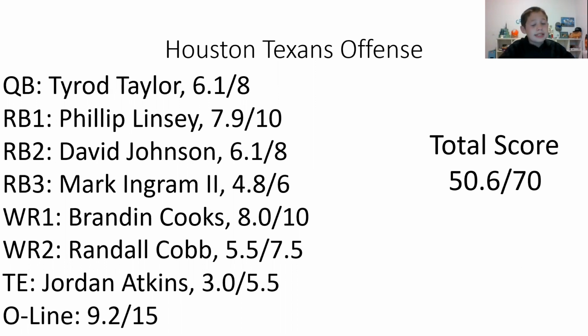Then at running backs, this is a little bit different here. I had a 3 running back system. I don't think they're gonna do this in real life, but if they do, I think this is a recipe for success. If they want any success in the first place, their score is definitely gonna be lower if they do not do a 3 running back system, like they sort of seem to have set in place here with Philip Lindsay, David Johnson, and Mark Ingram. Now, if we give Philip Lindsay a 7.9 out of 10, he's more of a back of the line starter in this league at running back, but he's not a bad player. I wouldn't be upset if he's my starter in this league.